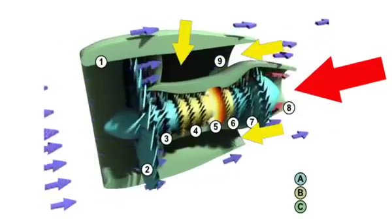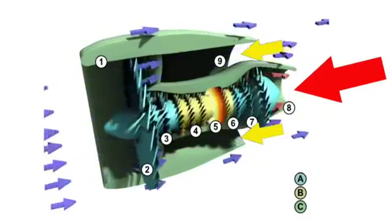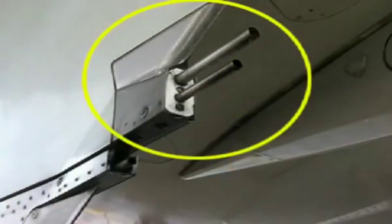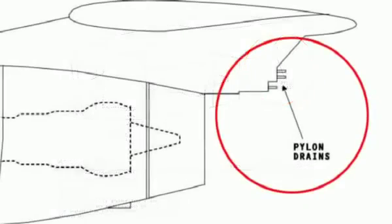In the majority of cases, the evidence for bypass stage injection of aerosols outweighs the theory that the chemicals are being dumped into the engine thrust via the pylon drain tubes. These documents confirm the pylon engine drain tubes are designed to discharge fluids accumulated from the power plant, including fuel, oil, hydraulic fluid, and water.